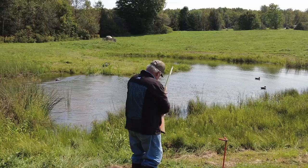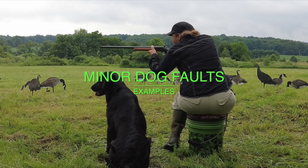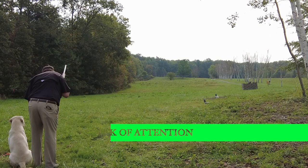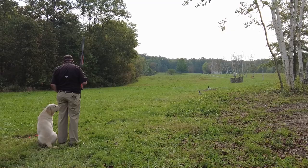These are the things that are considered minor dog faults. One occurrence won't get you dropped, but multiple or many occurrences can. The first one is cheating the bank on the return from a mark or blind. Judges generally only mark down perseverance slightly. Lack of attention by the dog to the task at hand is also a minor fault. Another is roughness with game at any time.